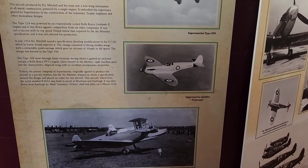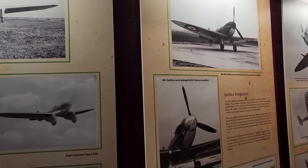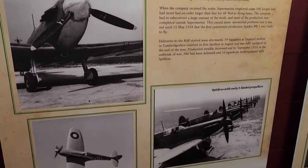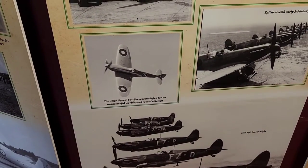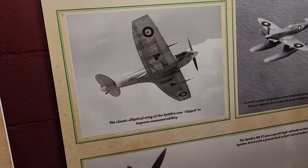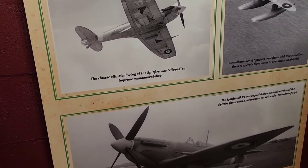And then the actual prototype Spitfire. That was in 1936. Then from 36 to 38, they actually started cranking them out. Mark 1 model Spitfires with three-bladed props. One was tried to be modified for an unsuccessful world speed record attempt. And then, of course, World War II started, and the planes were ready to rock and roll. They even had a small number of them fitted with floats to allow them to operate from water in areas where there were no airfields.